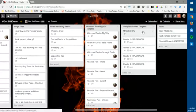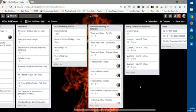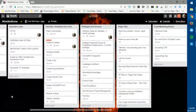Same as the yearly breakdown template. I can just copy this and use it as needed. And then just random information about my business I can store in here. So it's all in one place.